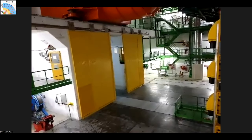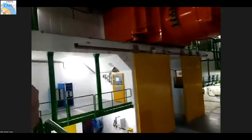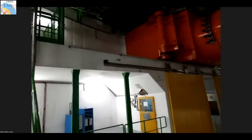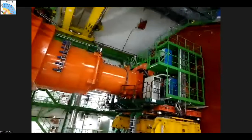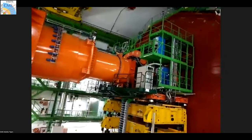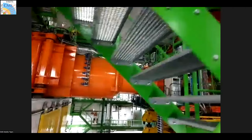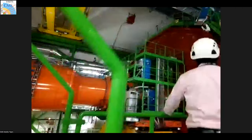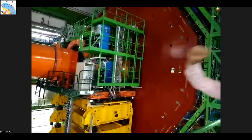So we want to go up or no? Okay, that's nice. So we can see the detector from the top as well. So let us go on top. Okay, you can see the detector here. Then I would be interested to show it from the top actually.